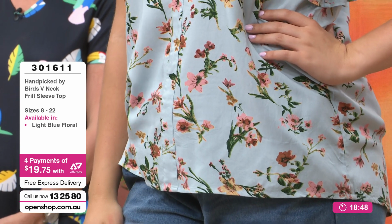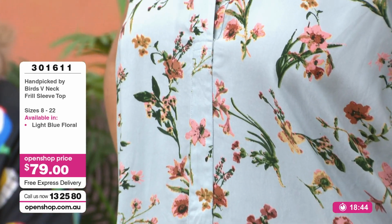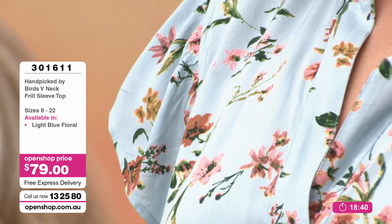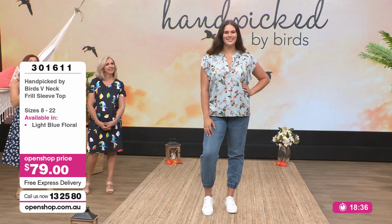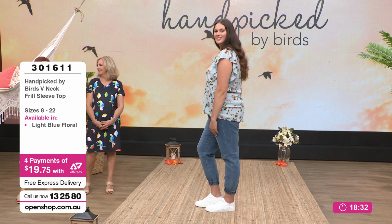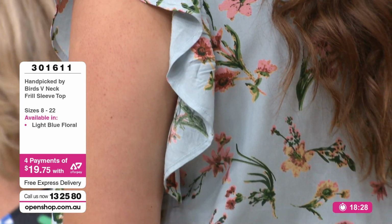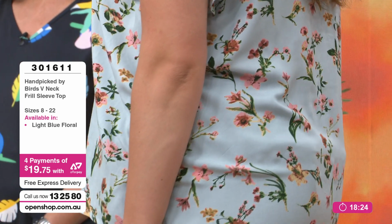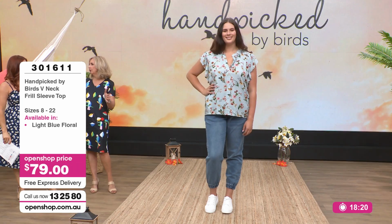This is the hand-picked. And we're talking about things with a little bit more personality. Yeah. Things with a little bit more flair. Things with a little bit more detail is what the hand-picked range is all about. And if that is your personality type, you're going to love this range. $79, 100% viscose, designed here in Australia. Yes, and in-house. And I can hand wash this, Sandy. You can. Okay. Yep. You could probably machine wash it, but again, follow your washing instructions.